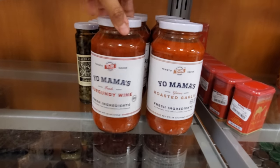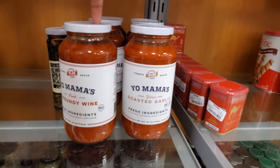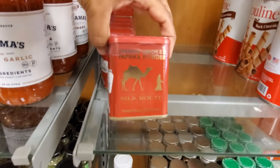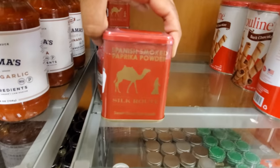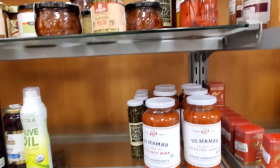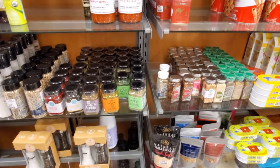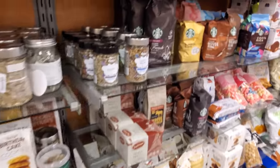Yo Mama's Burgundy Wine. Wasn't Yo Mama a show on MTV? Something like that? Am I wrong? Spanish smoked paprika powder, $4. That's the new one. Roasted red peppers. I do love roasted red peppers. And we have salt. Martha Stewart, of course. Lemon cookies. I kind of made it into the food department.